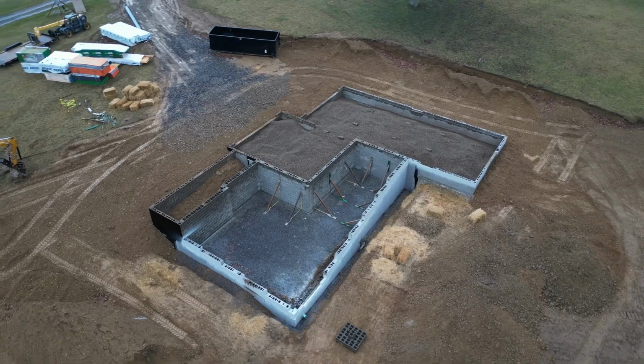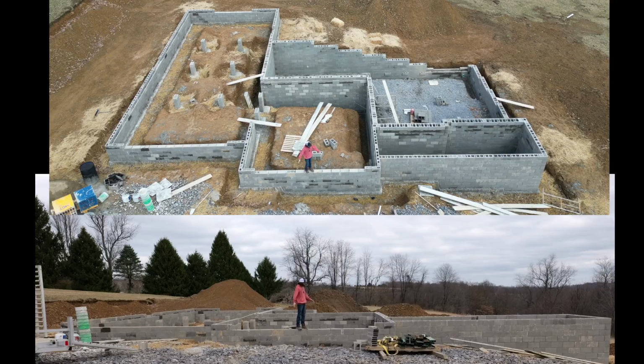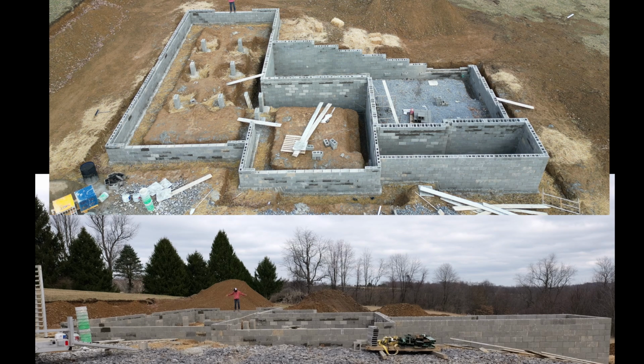Now that all that work is done and we can see the layout of the house a little bit better, this is where the main garage door will be. It'll be an 8x16 garage door. This is where the secondary garage will be. It'll also be an 8x16 garage door in the front. In the back, we will have a 9x10 foot garage door.